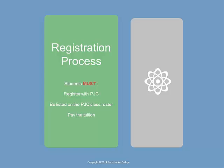After completing the admissions process and submitting the testing documentation, it is time to register for classes. Registration times are published in official PJC class schedules. Dual credit students should check with their high school counselor to see when a PJC representative will be on the high school campus to conduct registration. Students must register with PJC. They must also be listed on the PJC class roster and pay their tuition prior to PJC's official reporting day in order to receive college credit.